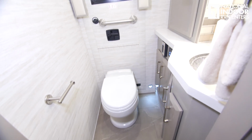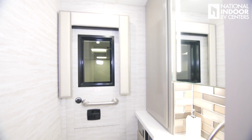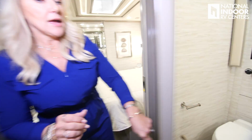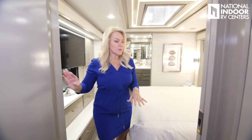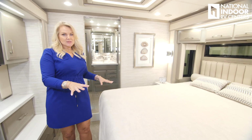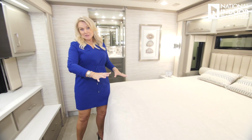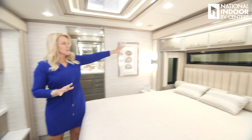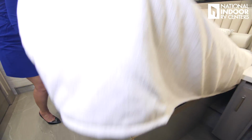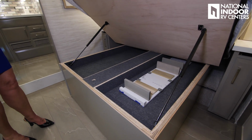So really good size. You can easily get to that with your slides in. Optional emergency egress door. And then we move back into our master bedroom. So when you do get the bath and a half, you do go to a queen size bed. But if the bathrooms are important to you, maybe you can give up that king size bed. So we have the beautiful detail again, storage above, queen size bed, storage underneath the bed with our extra leaves there.